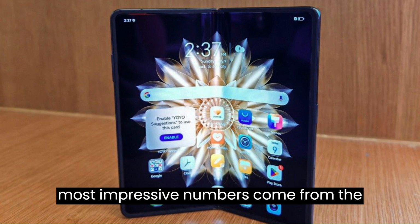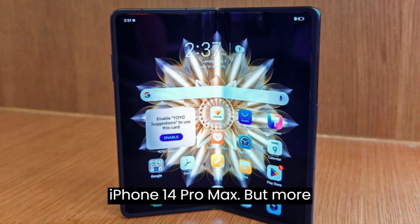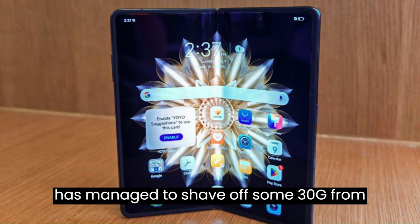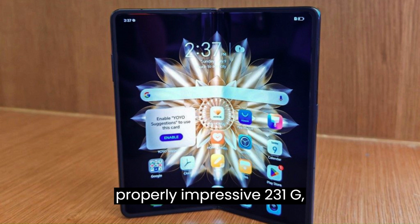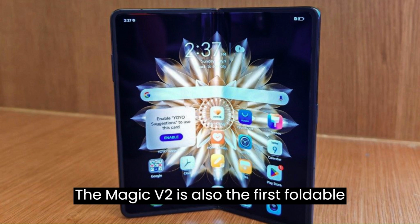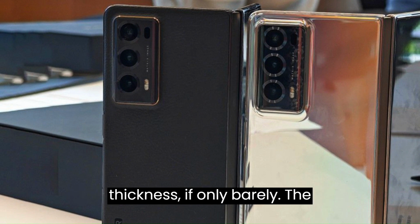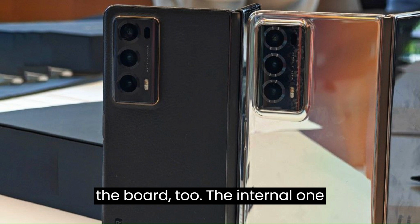Some of the most impressive numbers come from the dimensions and weight fields, where the footprint is smaller than that of an iPhone 14 Pro Max, but, more importantly, so too is the weight. Honor has managed to shave off some 30 g from the Versus heft to bring the number to a properly impressive 231 g, with some caveats depending on back panel material, but more on that later. The Magic V2 is also the first foldable of its kind to go below 10 mm in thickness, if only barely. The displays have gotten improvements across the board too.